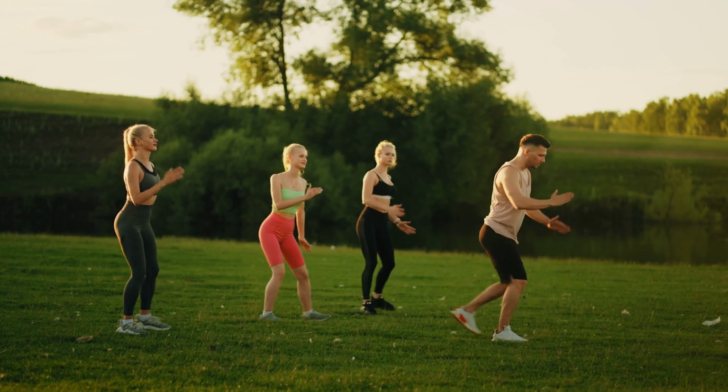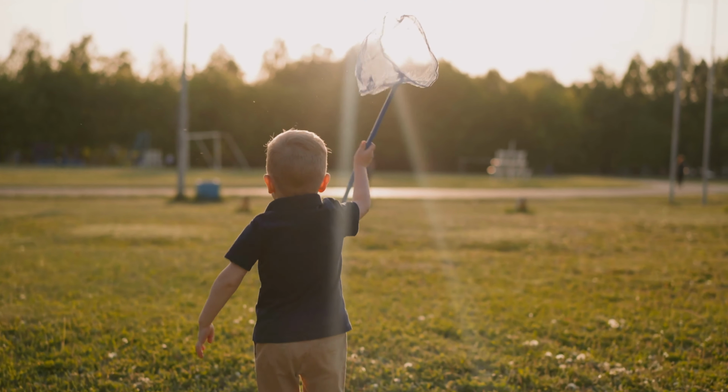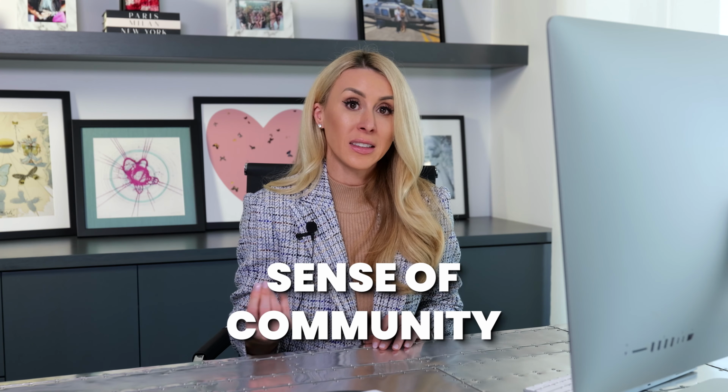Seven Hills offers hiking, biking, community yoga, and every time I drive through that community, I just sense a lot of community. There's always people at the different parks. There's children at the playground. There's groups of people playing basketball and families having picnics. You can just really feel the sense of community within Seven Hills.